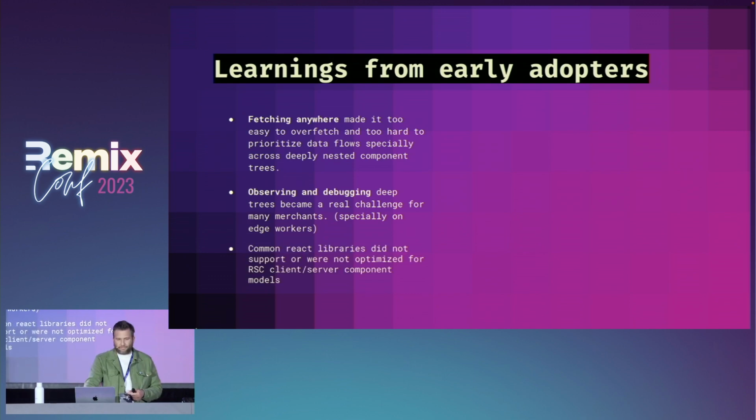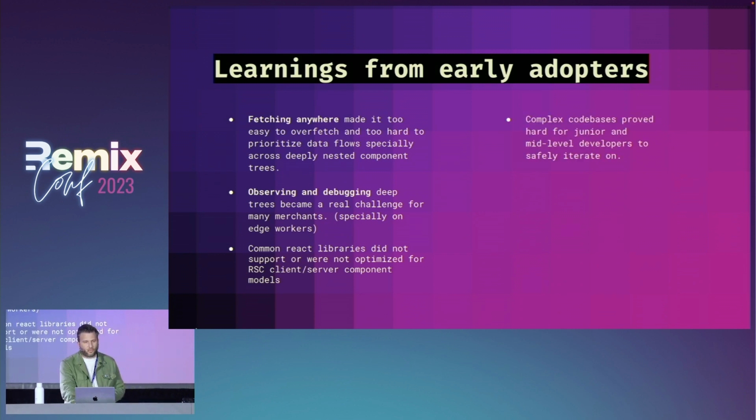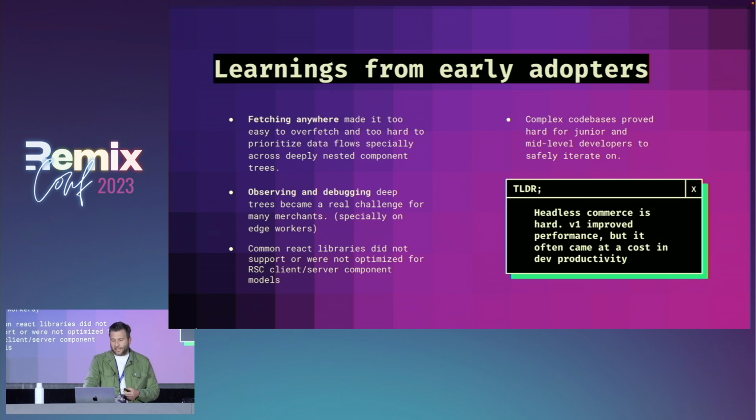Also, many common libraries simply did not play well with .server and .client, and for people migrating into the platform, this proved pretty hard because some people were pretty committed to some libraries that were not supported. Venturing into some of the code bases, we also saw a lot of complexity, and this proved pretty difficult for some merchants to be competitive with, to make sure that their junior developers were productive. And the TLDR here is that it was just hard. There was a lot going on, a lot of new concepts, and people were not succeeding with it.